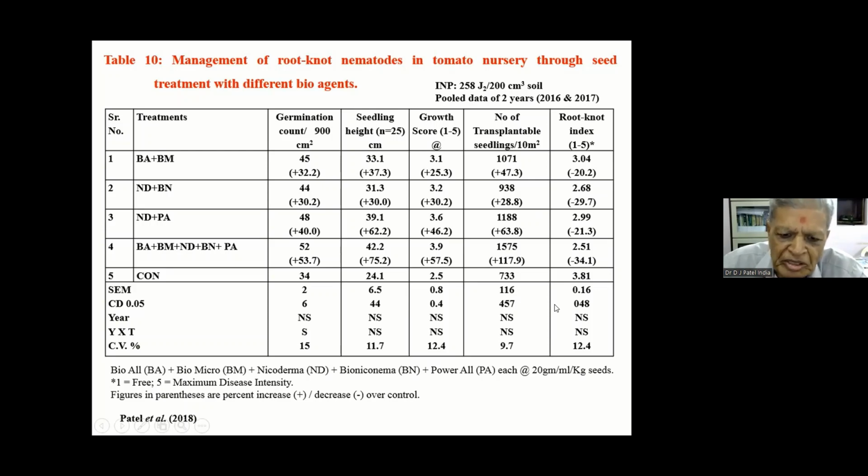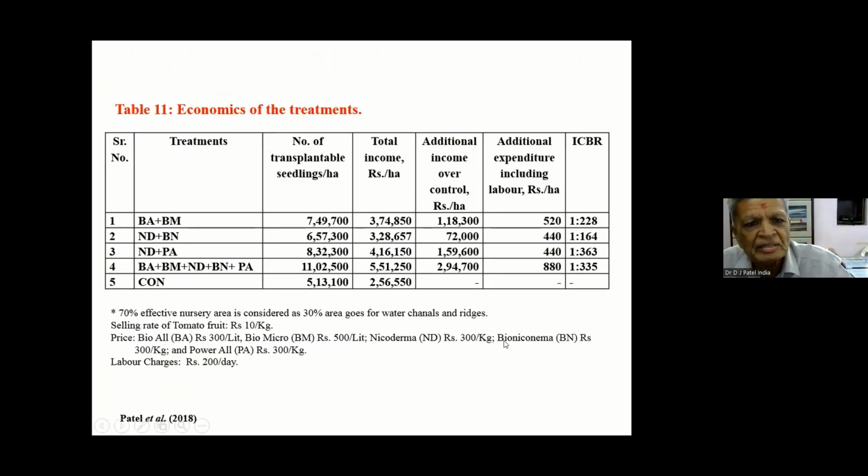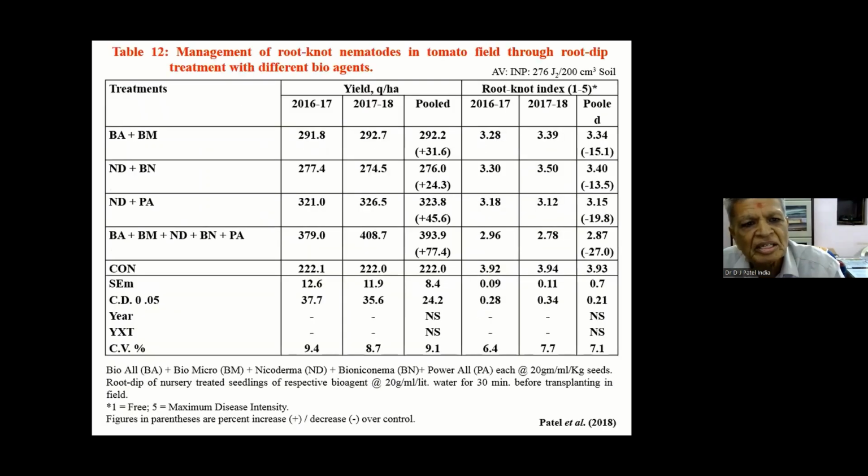They are all bioagents. Now if you look to the economics of this treatment, number of transplanted seedlings produced per hectare, total income, we received, additional expenditure of bioagent. Your ICVR is quite high, more than 200, 360 ICVR, here also 336 ICVR. So cost effective also, and they can multiply in the soil. The same treatments we tried on tomato.